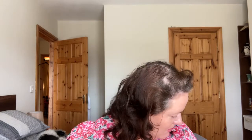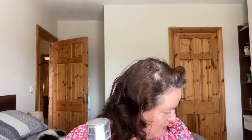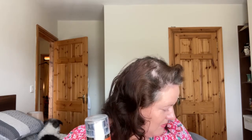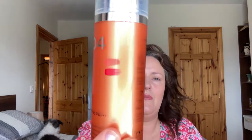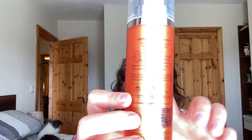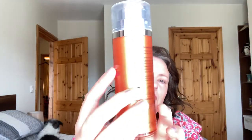SPF. My SPF obviously is getting a lot more use lately because of the weather picking up. I thought I had weighed it, but maybe I have not. Bad Ruth if I haven't. Why did I not weigh that? Anyway, look, you can maybe see. Can you? No. This is an airless pump that's pushing up the product, so we're around here with it. So we're moving in the right direction.